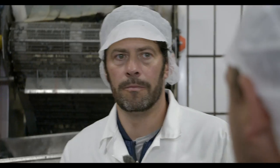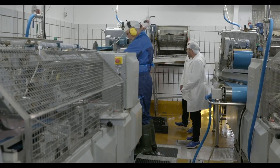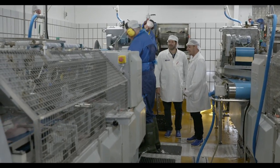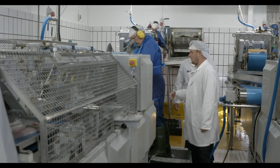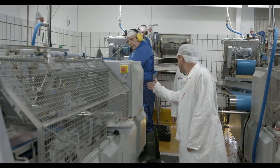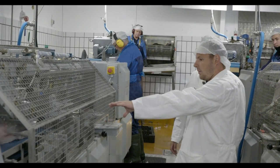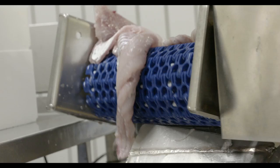So Simon, this is where the fish enters the factory. And this is where the processing starts. Yeah, and what a process. It's really loud in here. Yeah, it is. There's a lot going on. Let me walk you through. Here they do the splitting. And you see, the fish is coming through the machine. And already nice fillets. Yeah, it is.